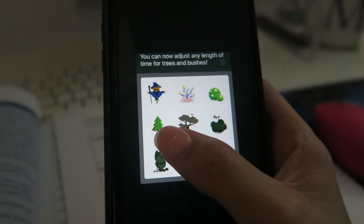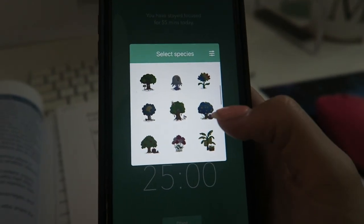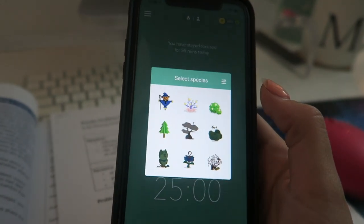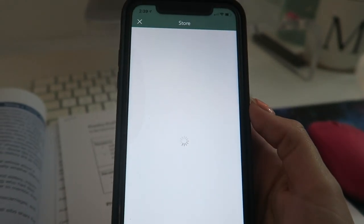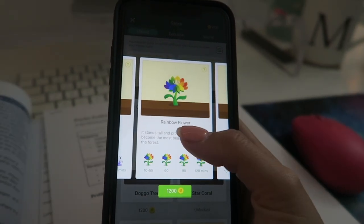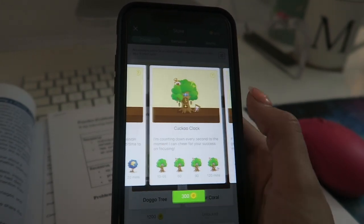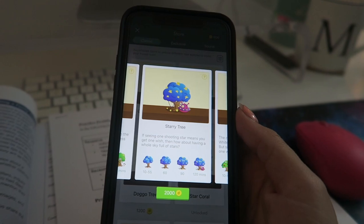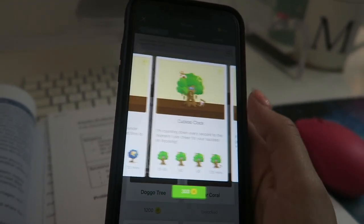Yeah, so you can pick a new tree to plant, and let's see. Ooh, I really, really like this star one. I have wanted this one for a while, so maybe we'll do the star one. So you click unlock, and oh wow, this is new. So now you can unlock different versions of flowers based on the time. Okay, wow, I haven't been on this app in a while. They're always changing things. Let's do the starry tree, oh my gosh, you need 2,000 for that. Okay, never mind, we can't afford that.